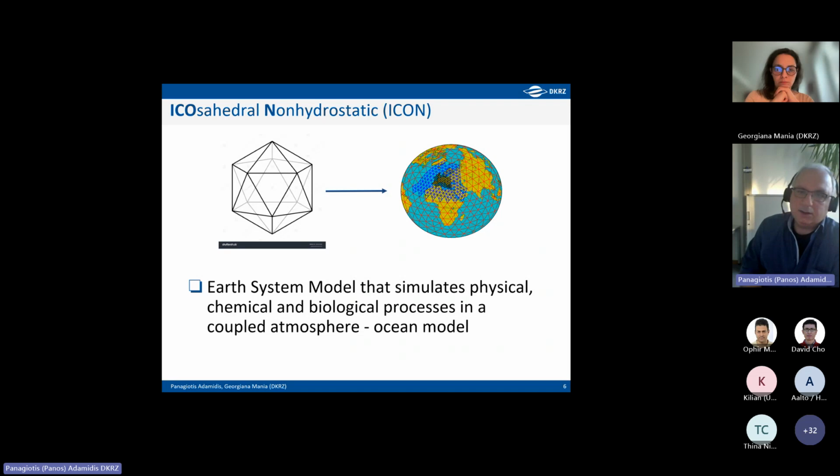And so ICON has these features which make it usable for weather forecasting, where the timescales are not so long, but at the same time it can be used for doing climate simulations, where the timescales are hundreds or thousands of years in the future. And the name ICON comes from icosahedral and non-hydrostatic. The non-hydrostatic refers to the type of equations that are solved. And this model simulates many physical, chemical, biological processes in a coupled atmosphere and ocean model.